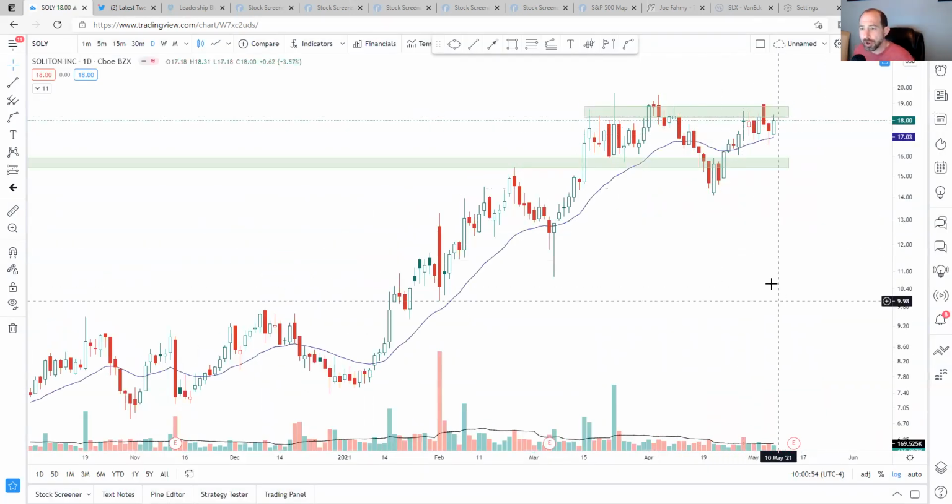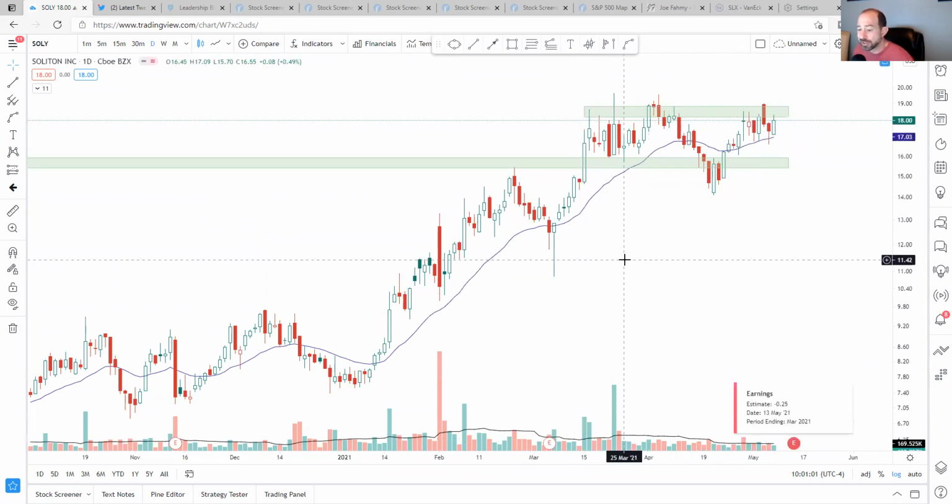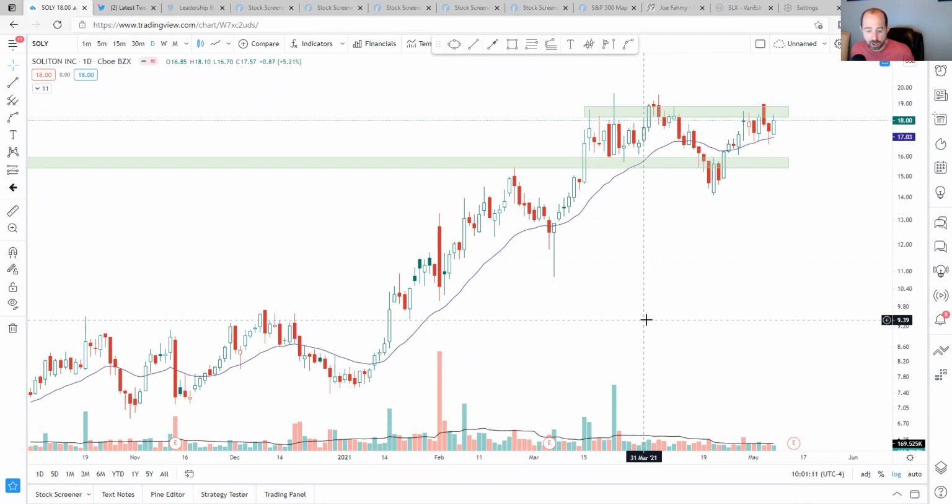So this looks like it may want to move a little bit higher. SOLY, SOLY. Trying to make some kind of bottoming or consolidation pattern right here. Earnings on the 13th, so a little bit too soon for me to get involved, but watch for a breakout above $18.75, $19 with some volume, and I think this one could really move.